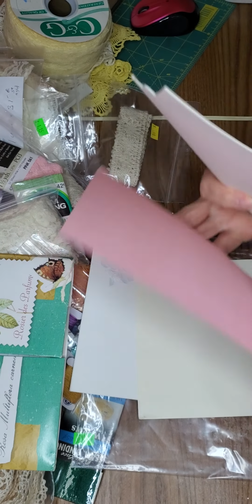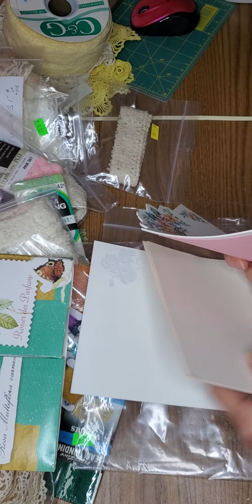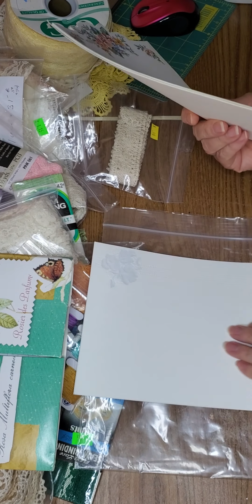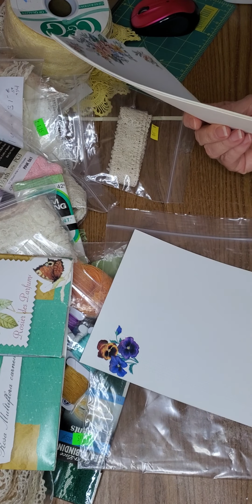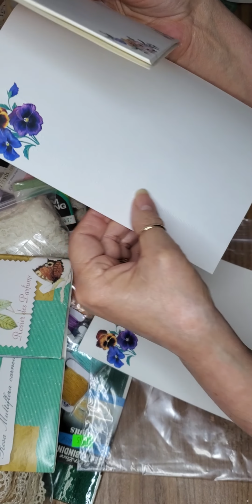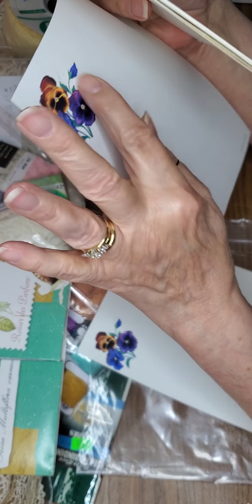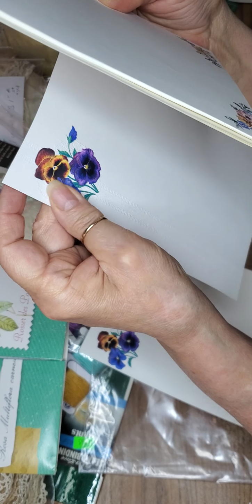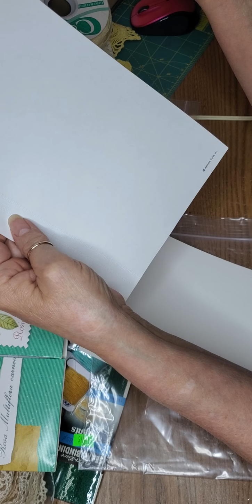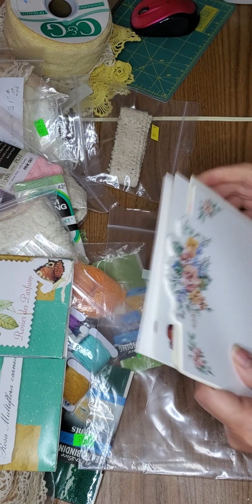And this is just a pink piece. And here's some plain stationery. And look at this. This is springy and it has some embossing. You can't hardly see it, but it has embossing down the side, and then it has these embossed flowers on here. I love that. And this is from Hallmark. So very nice. Very nice.